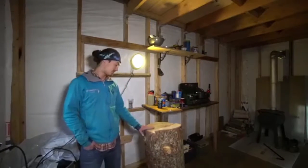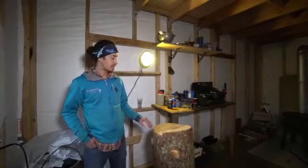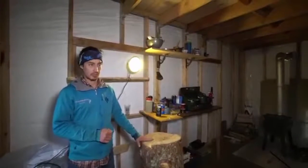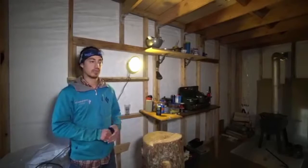Eventually this will become a problem, but that's very far down the line, so I'm not worrying about it yet. It is a hemlock, and they last a really long time. They're a pretty rot-resistant tree. So if it was a Sitka spruce, I would have just cut it all the way off. But since it's a hemlock, we're going to keep it.